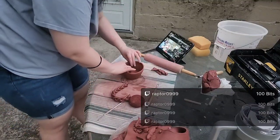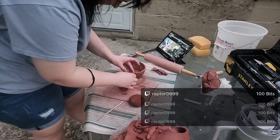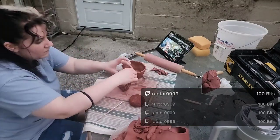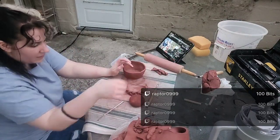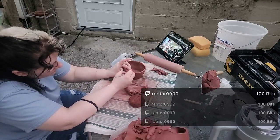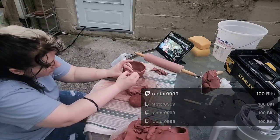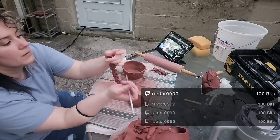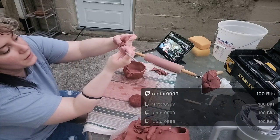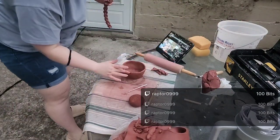Okay, where's like the thickest part of this? I think I'm gonna put the handle like here. Maybe. Yeah, this will have to be where it goes. Okay, so put the handle on. We're gonna go ahead and like patch this up. And then you also wanna like mark this through. This is starting to get firmer. So you definitely need a little bit of moisture.